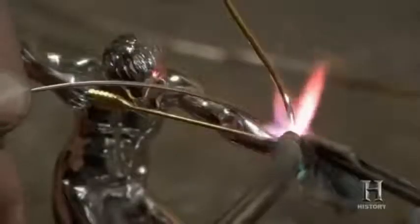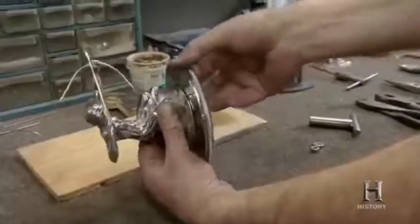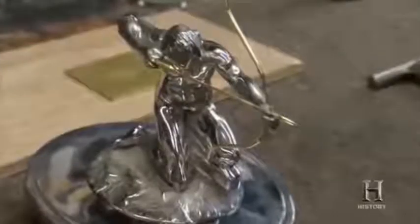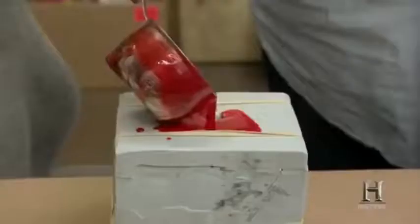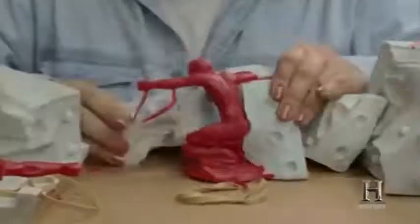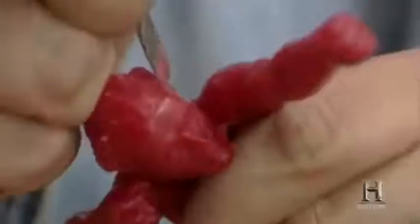Out of the 230 chrome mascots he offers, the Pierce Arrow Archer shines above the rest. I make it in two pieces, the cap and the ornament separate. When it gets all done, it's about $800 for the combination. To recreate the chrome Archer, Summer utilizes the lost wax method. It starts at his shop with a meticulously shaped wax mold.